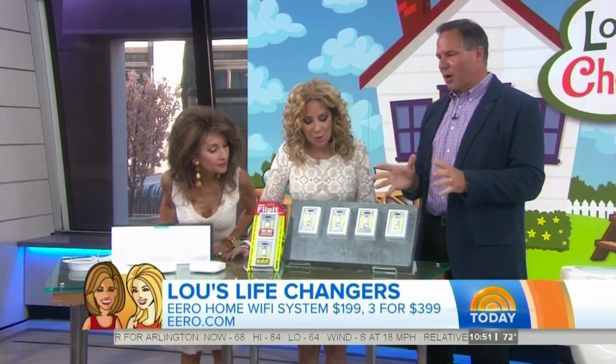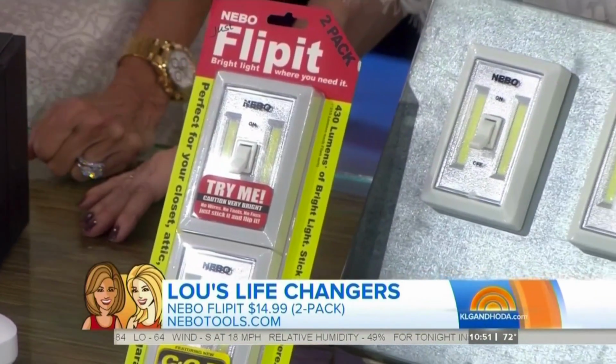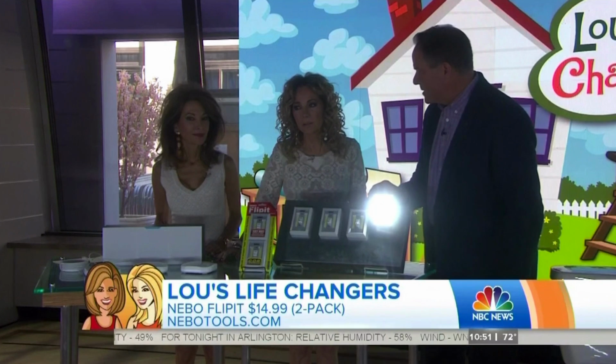All right. We have spots in our homes that are dark. We wish there was a little more light. This is called a NEBO Flip. This two-pack is $14.99. The brightness of this light when the camera, this is 215 lumens of light.